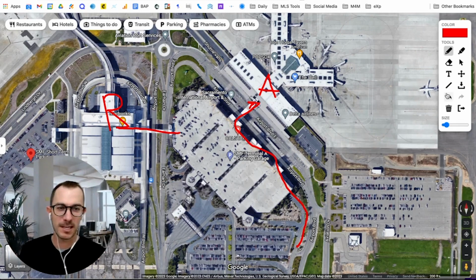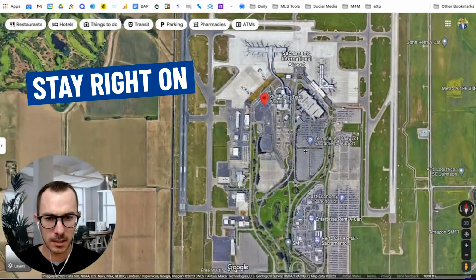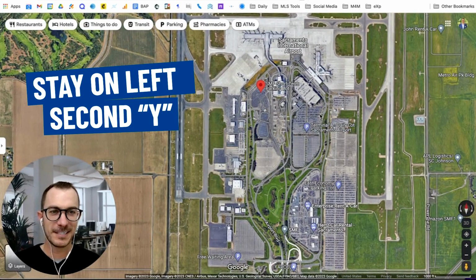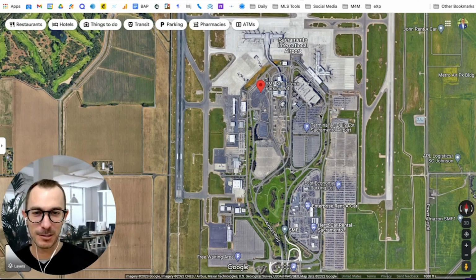Hope I'm not overcomplicating a simple thing, but when you're driving to the airport, make sure that you stay right on that first Y and then stay left on that second Y. Maybe this is only me that's ever experienced this, and that's why I'm making such a big deal out of it, but I'm thinking I'm not the only person. So just in case. So that's parking.